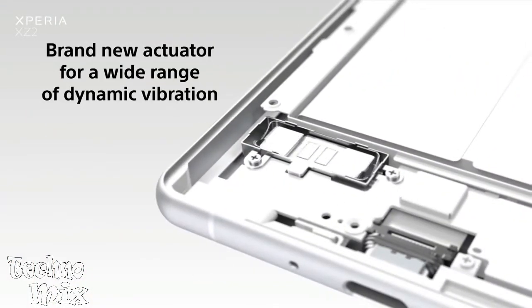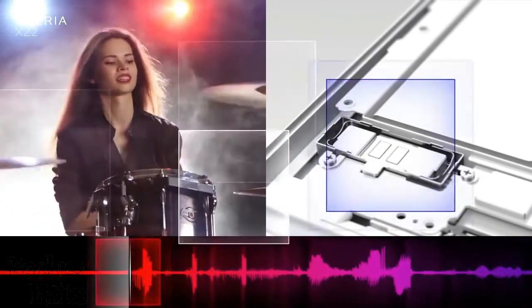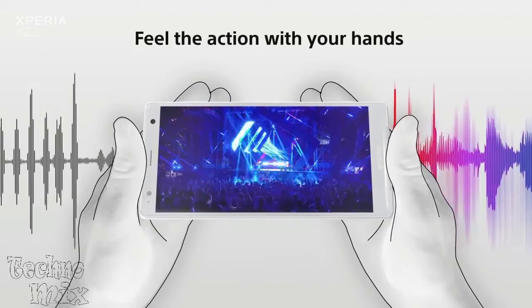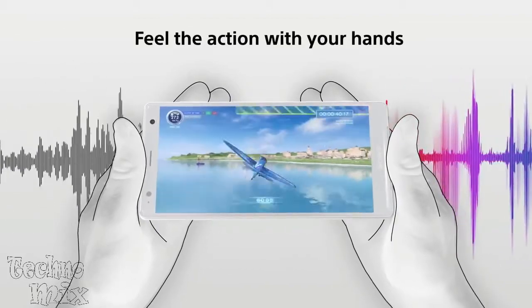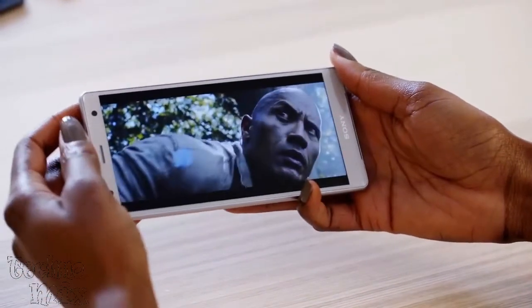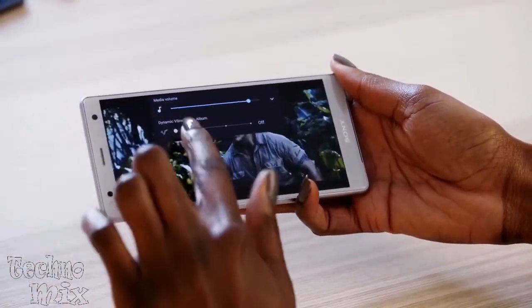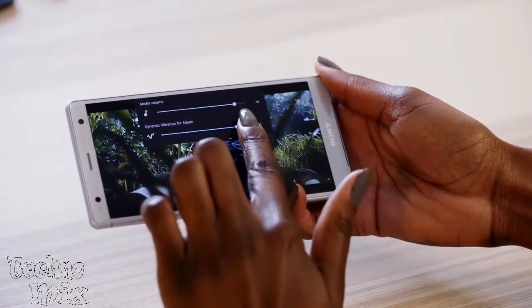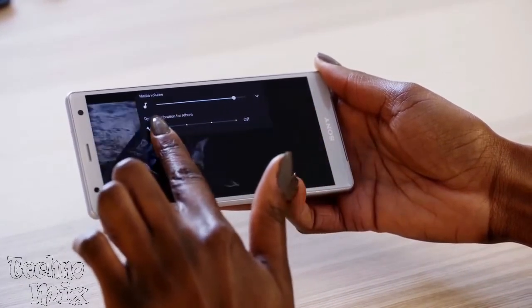This is a great new piece of technology by Sony, which analyzes audio data with a unique algorithm, letting you feel the action in your hands, literally. So when you're watching an intense movie, for example, Xperia XZ2 vibrates along with the impact of the sound. It's easily controllable, just like the volume. And if you really think it's not your thing, you can switch it off completely.